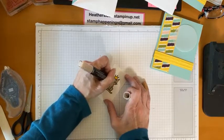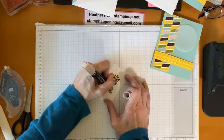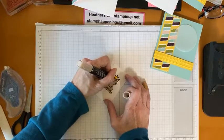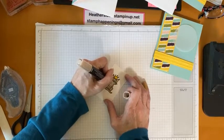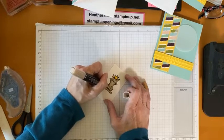I don't know why it's so satisfying when the pen squeaks like this. I've heard somewhere that when it squeaks, that means you're pressing too hard. But I get such satisfaction out of it, I just can't help myself.